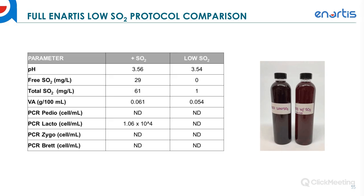And this is just an example of a no SO2 wine protocol that we put together for a client, where we essentially had the same wine treated with our no SO2 protocol and their typical protocol with SO2. And you can see the comparison between the free SO2, which is 0 in the low SO2 protocol, compared to their typical protocol. And the VA was actually lower in the low SO2 protocol compared to the added SO2. And there was less microbial contamination, no Pediococcus, Lactobacillus, Zygosaccharomyces, or Brettanomyces in the no SO2 protocol, whereas the added SO2 actually had a population of Lactobacillus.